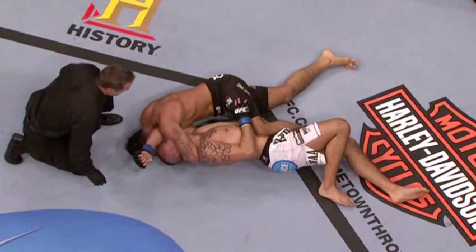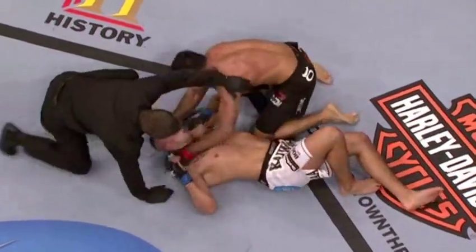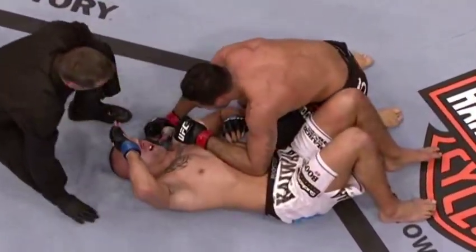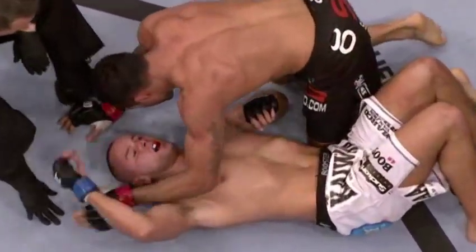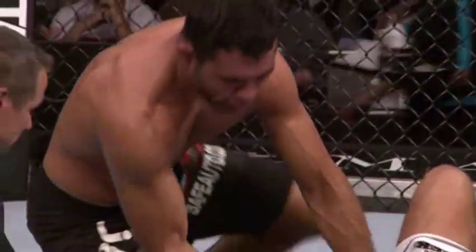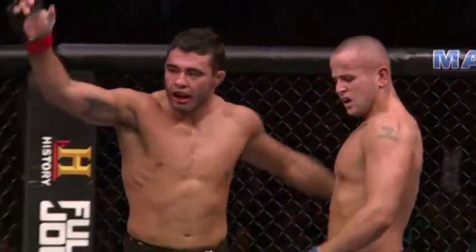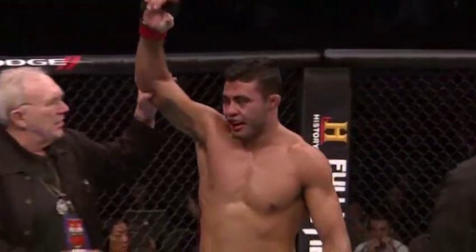Final seconds, you see that space in the armpit area, Joe. That's allowing Kuiper to stay alive there. Now, Kuiper survives, but Natal may have won this fight. We will await the judges' rendering of their decision, as Natal tried to finish it with the arm triangle. But he withstood some punishment early in that round.